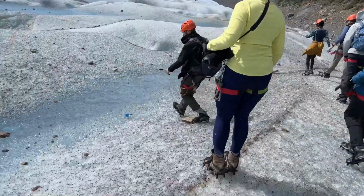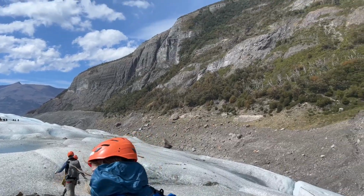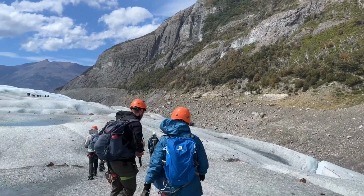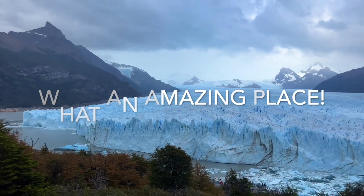Overall, I thought it was a really cool experience. It didn't really get me into wanting to do a ton of glacier hiking, but if I had to do it all over again, I definitely would have worn my own shoes and not the boots that I rented.